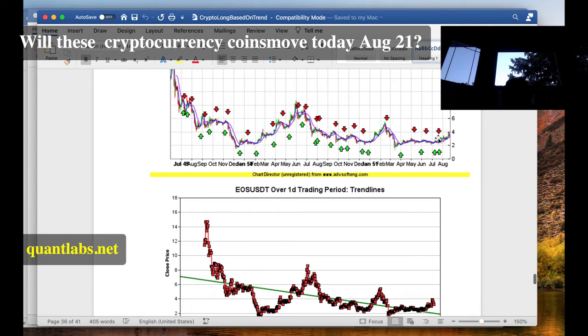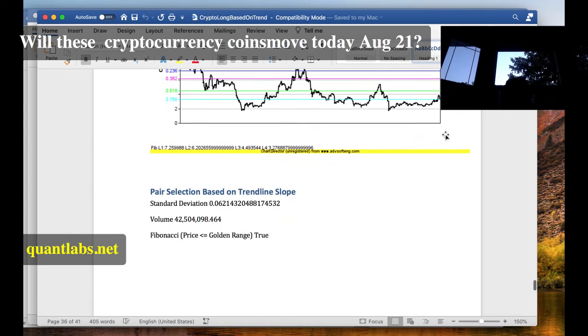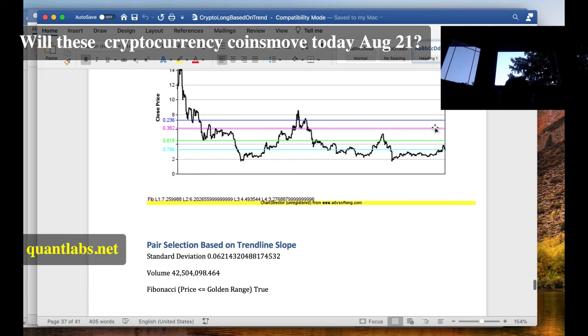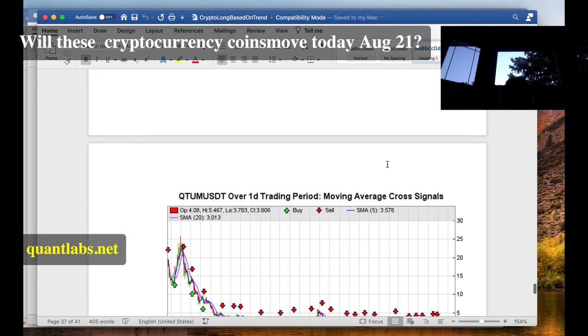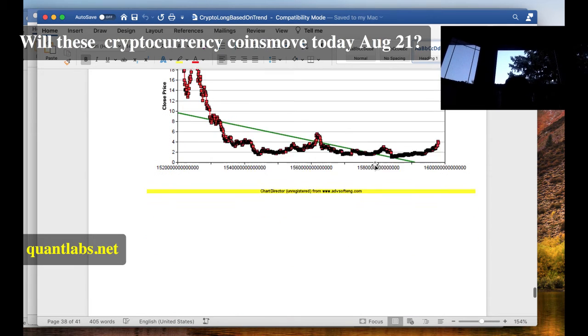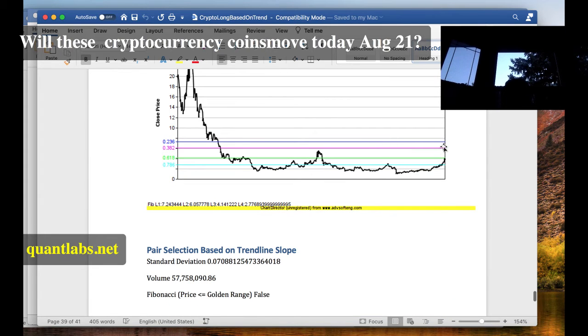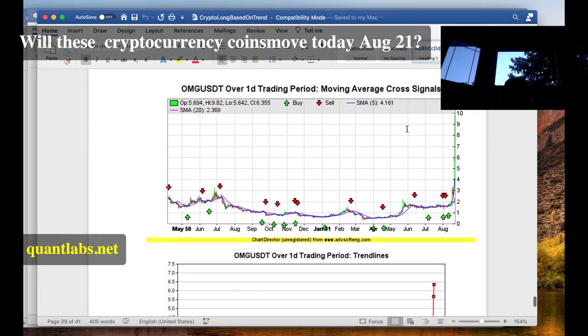Here we have EOS. Nothing exciting to report here. Negative trend. I won't say it's been left for dead, but it's definitely below all the traditional Fibonacci levels as well. Next one, QTUM. Slight upswing a little bit. Strong negative trend below the Fibonacci. So definitely not a top performer.